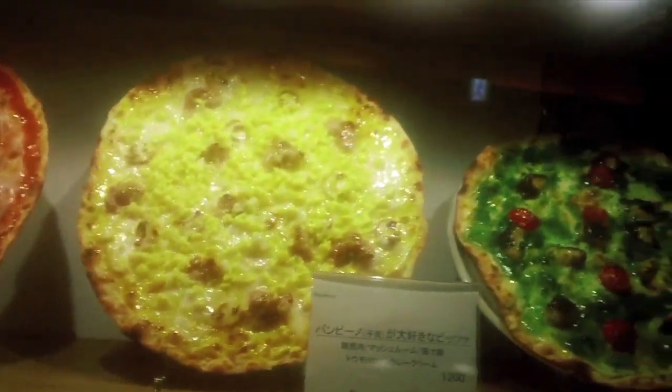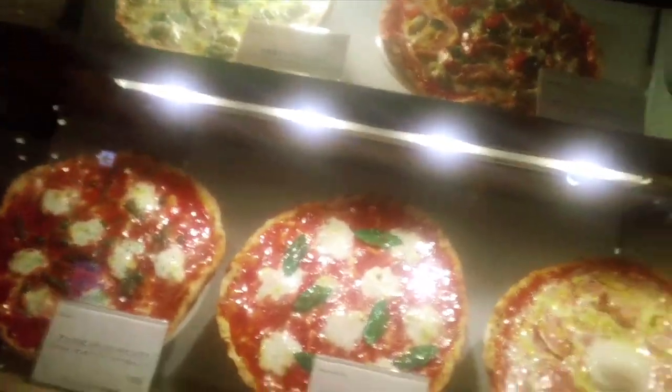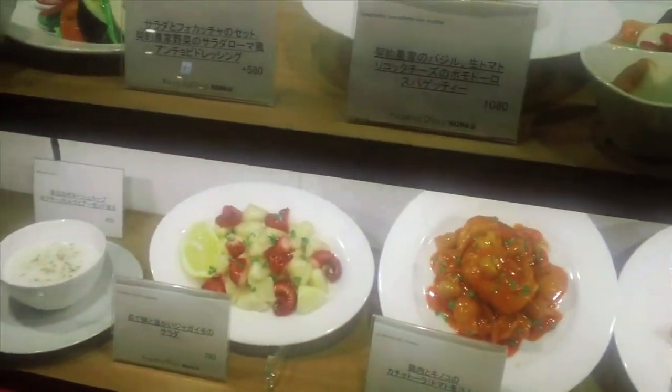Check out this Italian pizza restaurant. Look at this. We got egg on a pizza. All these pizzas actually look very good. And then they got, of course, their other foods here, like this octopus salad.